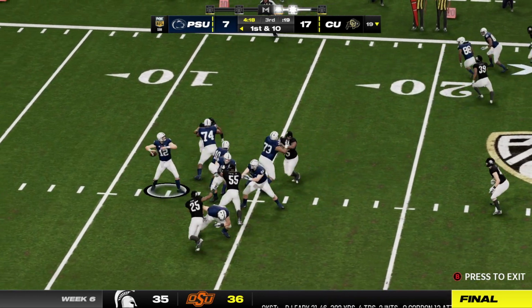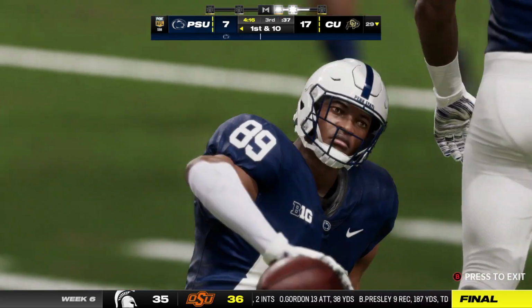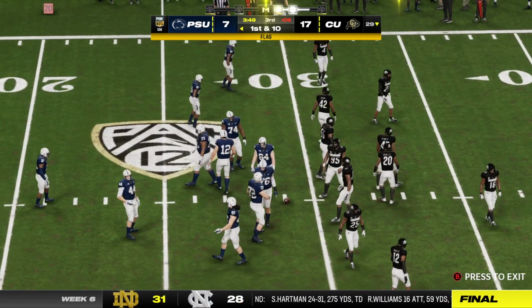They'll try and start this drive in the air. He finds his target. It's Evans. And he'll be taken down, but not before he gets this football out shy of the 30 to the 29.